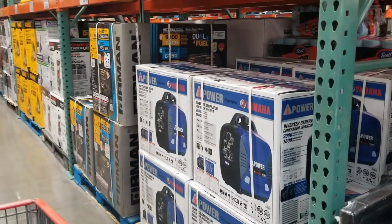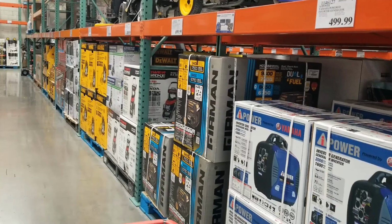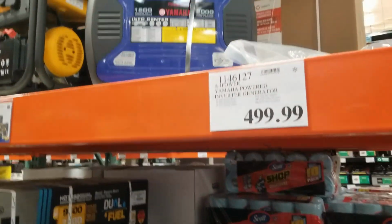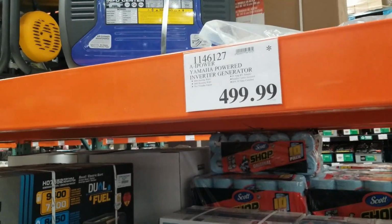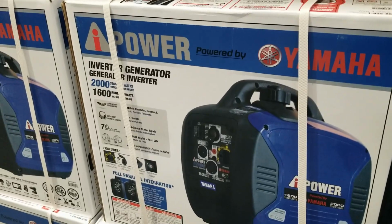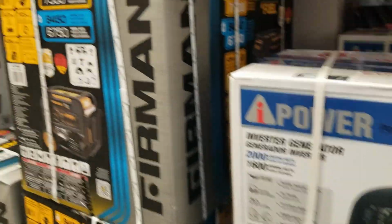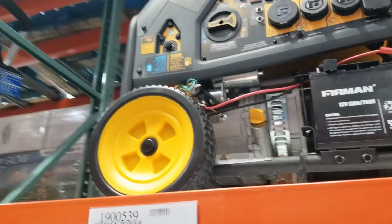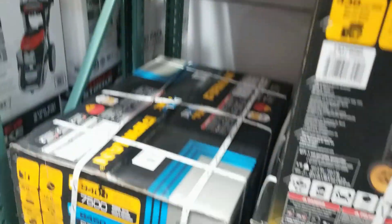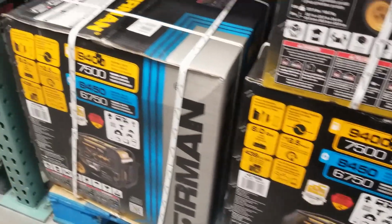Got a generator, Yamaha. Yeah, those generators are inverter generators. They're supposed to have cleaner energy for the sensitive equipment like your computer, TVs, and all that. $499.99 for the Yamaha. And they're supposed to be quieter too. So it's 1600 running, 2000 max starting. And that's the dual fuel. So $699.99, so it's $700 bucks. And you can power it by propane or just regular fuel, which is a good thing for emergencies.